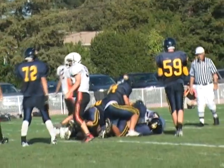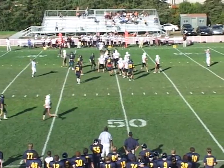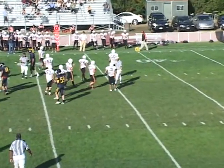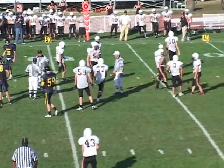This is going to bring up a key 3rd down situation, Dennis. And a flag will make it even more key. Well, whistle blew, and we'll see. I think that's probably going to be against Half Moon Bay.